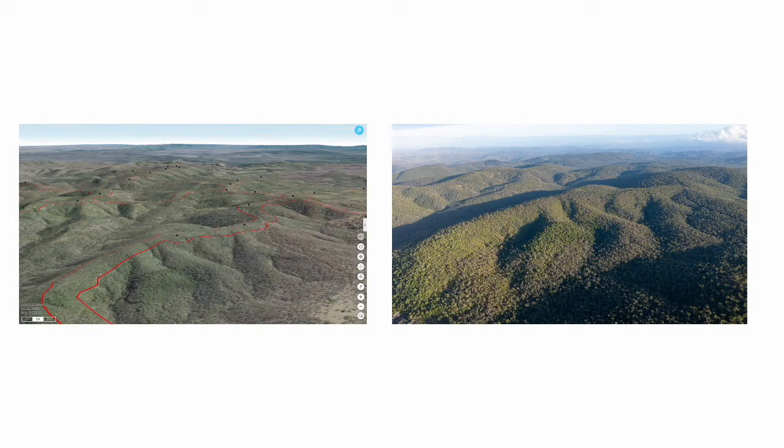Here I've overlaid a haulage road. The red lines indicate the edges of the road. Black dots indicate the turbine locations, and then the photo on the right is a real photo that I've taken of that site with the drone.